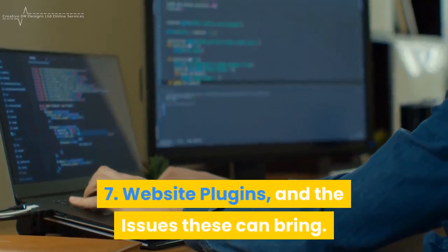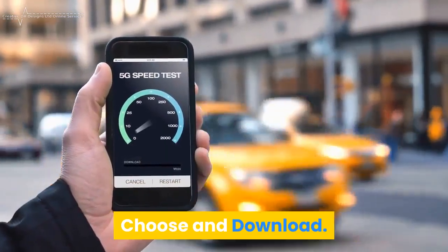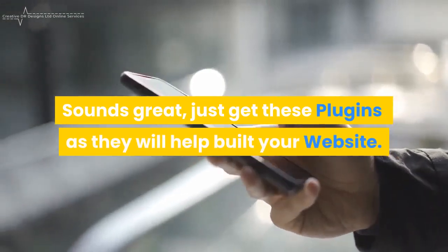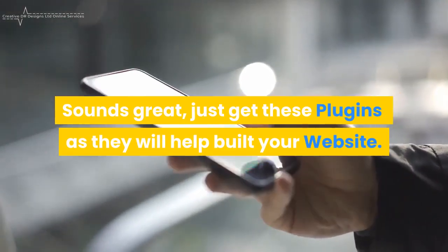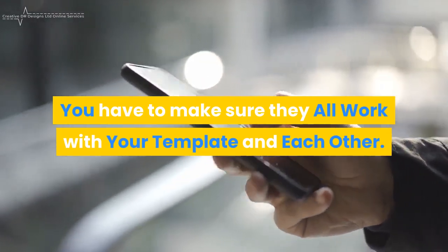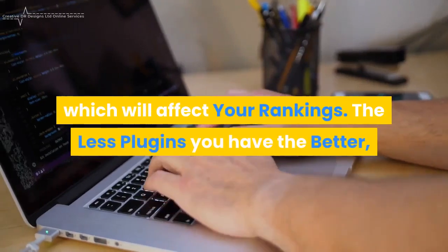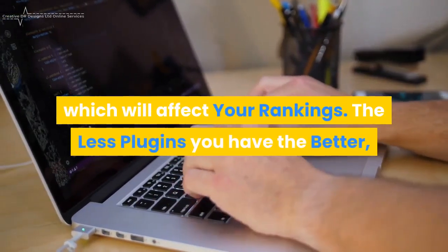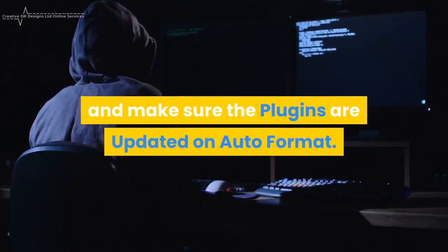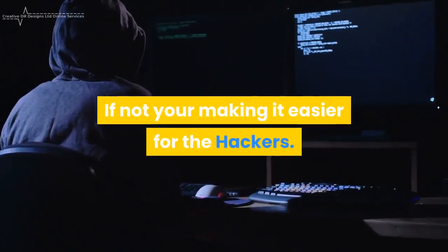7. Website plugins and the issues these can bring. Choose and download. Sounds great, just get these plugins as they will help build your website. You have to make sure they all work with your template and each other. Too many plugins will slow your website down, which will affect your rankings. The fewer plugins you have, the better, and make sure the plugins are updated on auto. If not, you're making it easier for the hackers.